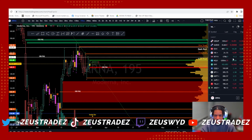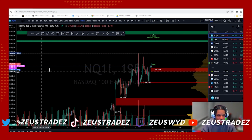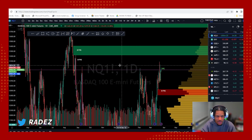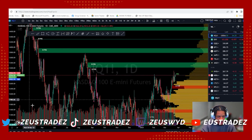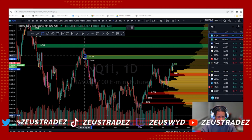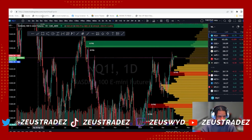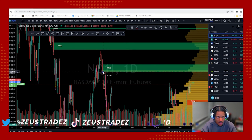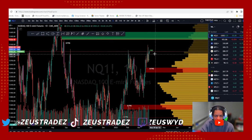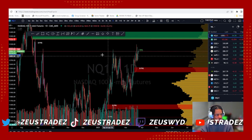And then with NQ to watch, we do have a volume imbalance here on the daily. Where is this level? Right here. All right, so we do have that volume imbalance right here on NQ that starts at 13,226.50. And ideally, that's where I think we potentially will reject this week. So kind of more so focused on the long side this week.